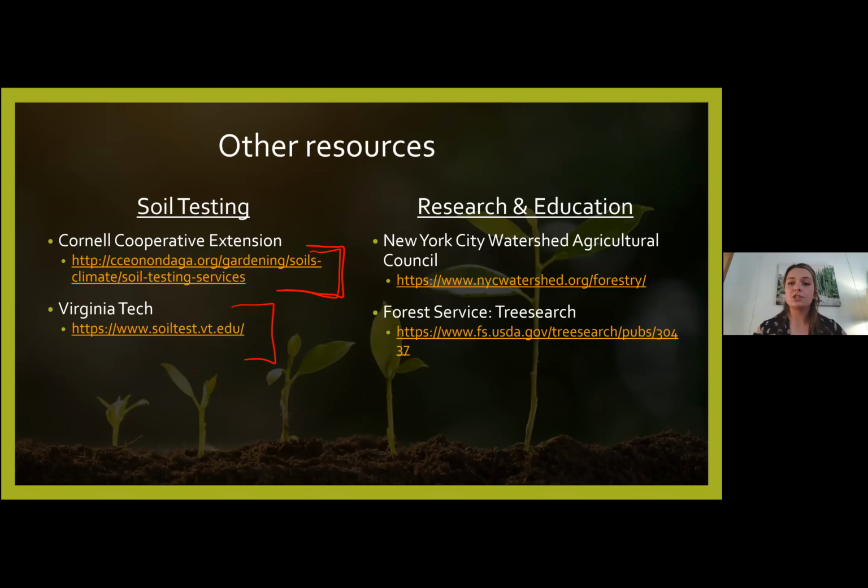I'd also like to mention the New York City Watershed Agricultural Council. That's who I work with. They do a lot of great work in the Catskills, working with loggers to implement BMPs and subsidize BMPs for them. So they have a great forestry website if you want to learn a little bit more about their programs and if you can find loggers that are working with them.